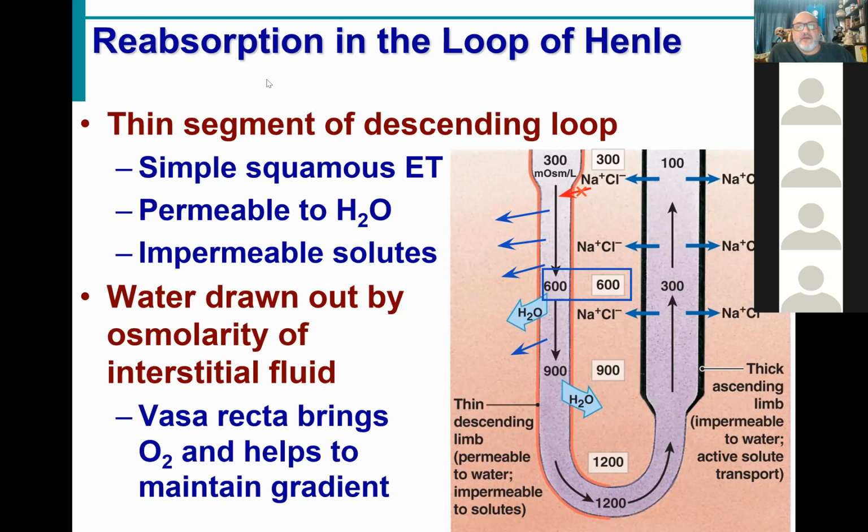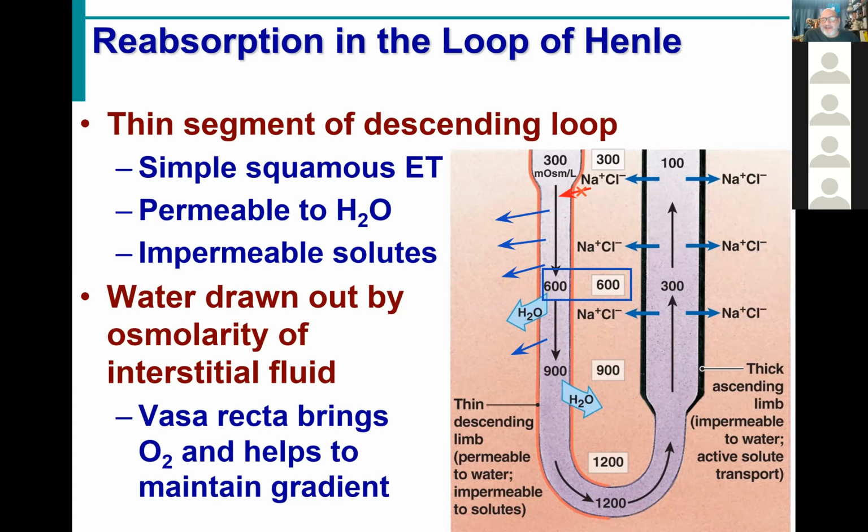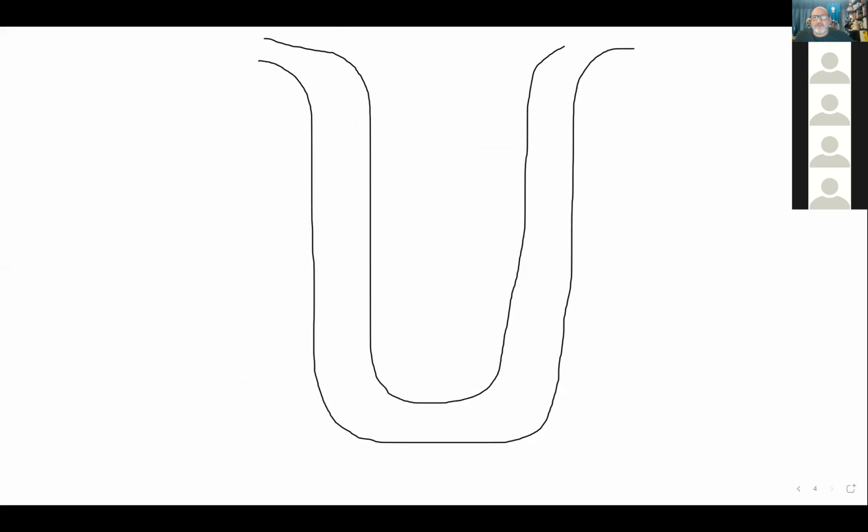So the last thing that someone mentioned earlier, so we'll mention it again, is remember that with these juxtamedullary nephrons, they have a vasa recta, which, remember, we mentioned was this long draping capillary system that sits over the top of this. And this capillary system is important because it produces another countercurrent mechanism.